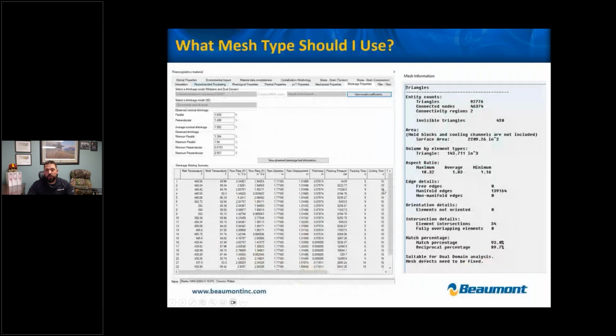So we start with what mesh type should we use? Again, to the material information, we have crims, check, that looks great. We look at the mesh statistics. We have a match percentage of 93% and a reciprocal percentage of 89.7%. Moldflow tells us that a dual domain analysis should be used, right? We're above the 85% rule. We have crims. Most analysts that are Moldflow users would move forward with midplane and or dual domain.